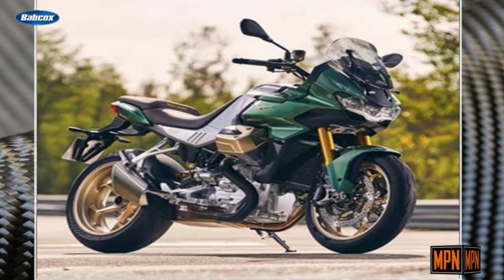There's a couple of test mules that have been floating around. The photo that you just saw on your screen has bodywork and fascia identical to the Mandello. However, instead of road-based alloys, they ride on spoke wheels, which is a little bit of a clue to it having some off-road characteristics. It's also that it has the box on top positioned above the LED headlight.